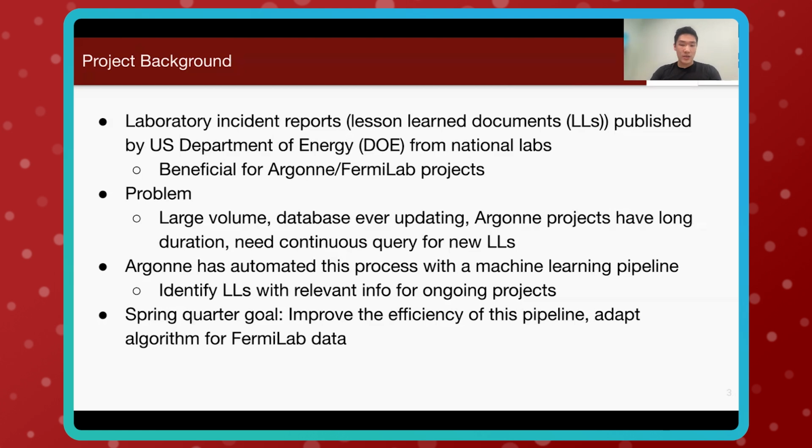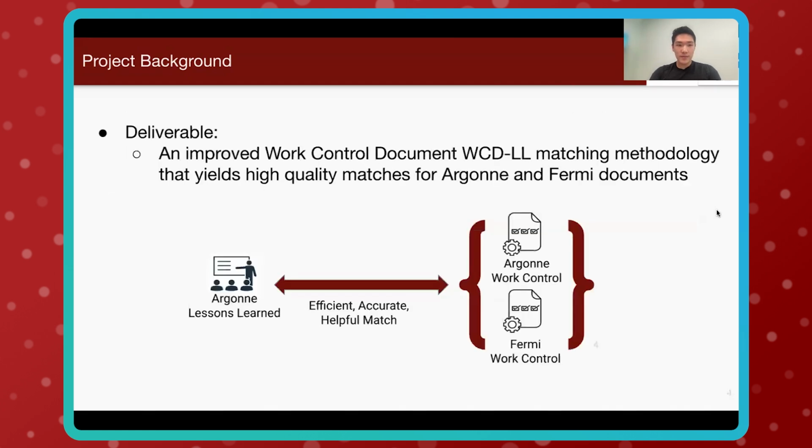Argonne has automated this process with a machine learning pipeline to identify lessons learned documents with relevant information for their ongoing projects. So for our goal in the spring quarter, we aim to improve the efficiency of this pipeline in addition to adapting the algorithm for Fermilab data. Ultimately, we want to deliver an improved version of the work control document and lessons learned document matching methodology. A work control document, by the way, is a project description for the labs that go on at Argonne and Fermi. And we want to deliver this methodology that yields high-quality matches for both Argonne and Fermi documents.